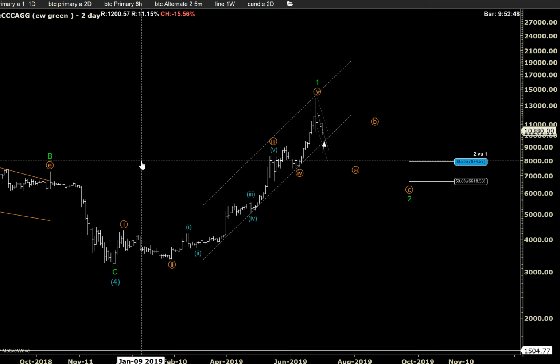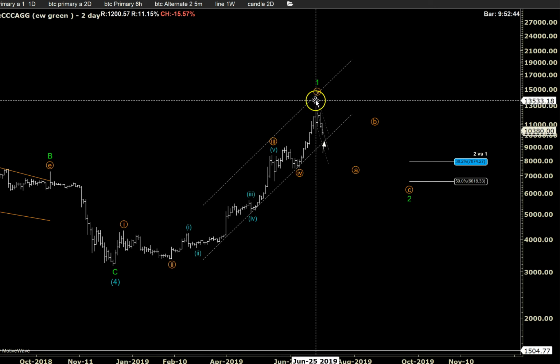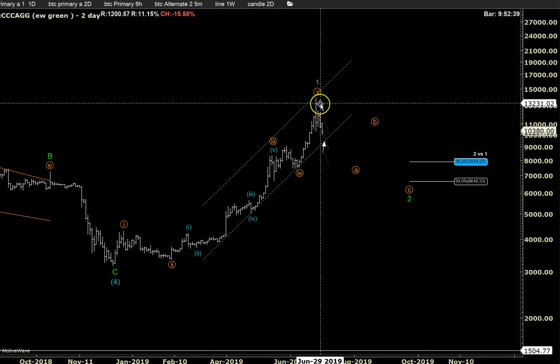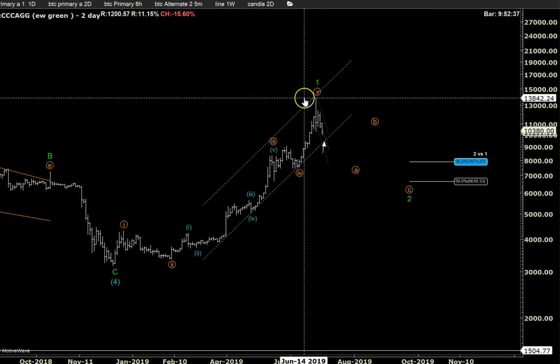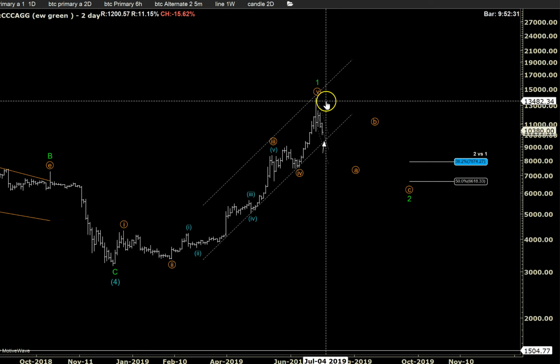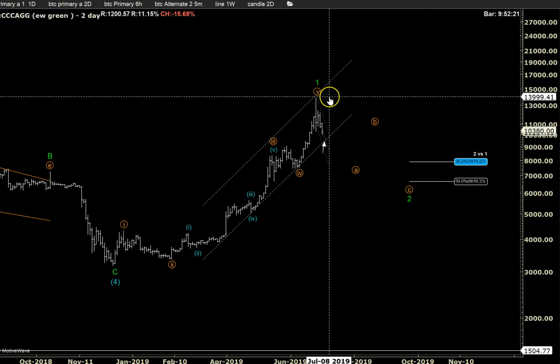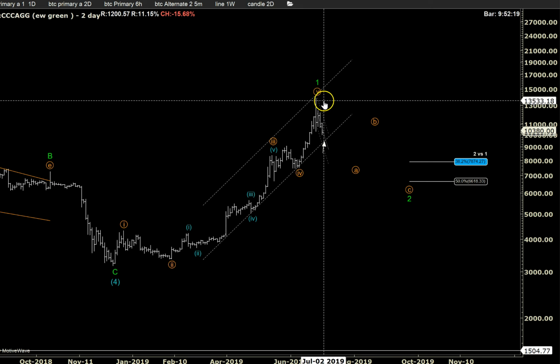when we were looking at two possible distinct wave counts, and we were trying to monitor some fib extensions into this fifth wave and see how high Bitcoin can actually go and what are the chances of a reversal at those levels. So those levels were pointing anywhere between 13,200 and 13,600, something like this. We made a high of about 13,800, so a little bit extended, but we did find a top.